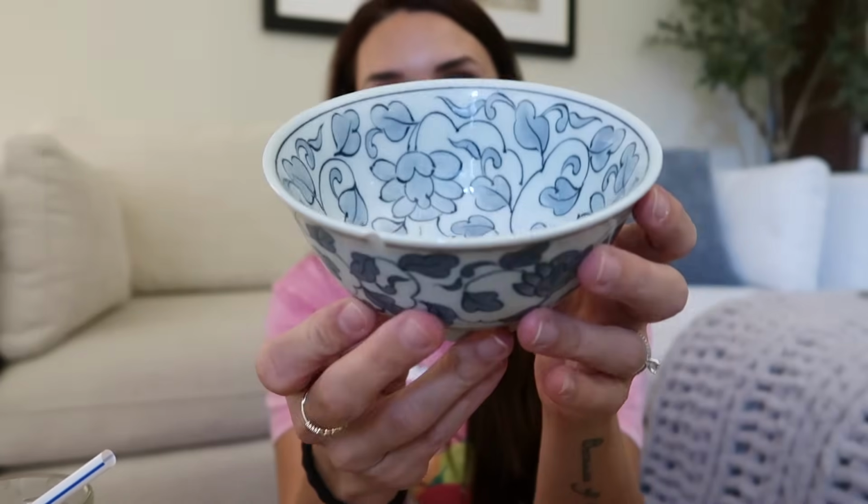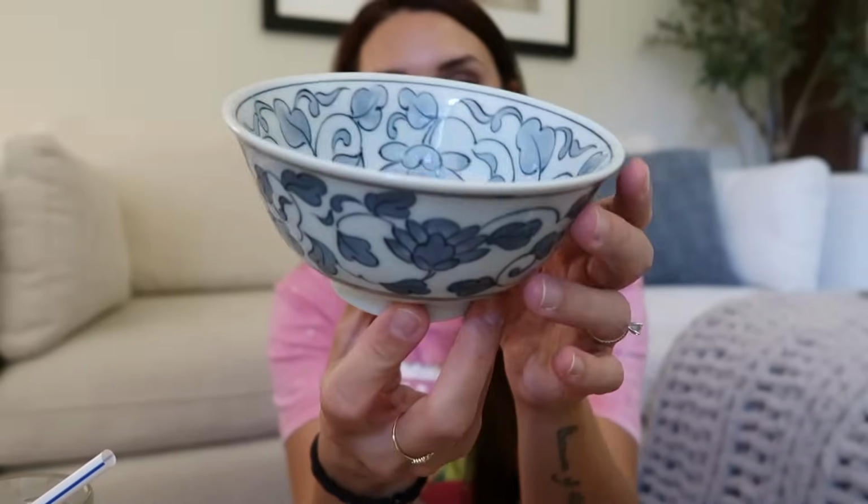Now, the next thing that I got, I just thought this was beautiful. I thought it would be really pretty in a bookshelf or mantle, and it is just this bowl. You could also use it to collect keys by the front door, put your jewelry in. I mean, obviously you could eat out of it, it's a bowl, but I only have one.